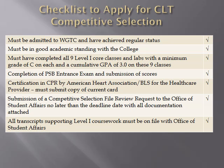Here's a checklist that you can use to make sure that you're ready to apply for competitive selection. You must be admitted to West Georgia Technical College and have achieved regular status. You must be in good academic standing with the college. You must have completed all 9 Level 1 core classes and labs with a minimum grade of C on each and a cumulative GPA of 3.0 on these 9 classes.